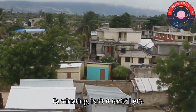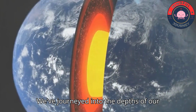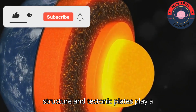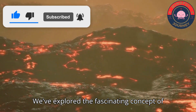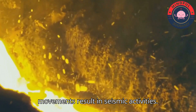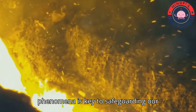Fascinating, isn't it? Let's quickly recap what we've learned today. We've journeyed into the depths of our planet, understanding how the Earth's structure and tectonic plates play a crucial role in causing earthquakes. We've explored the fascinating concept of convection currents and how these plate movements result in seismic activities. Our understanding of these natural phenomena is key to safeguarding our world.